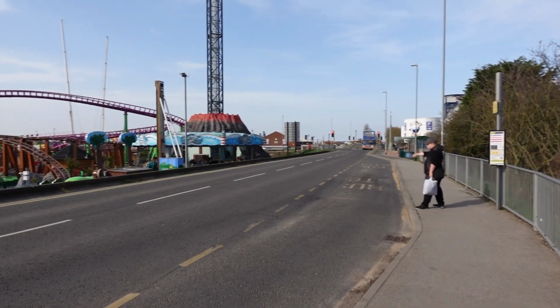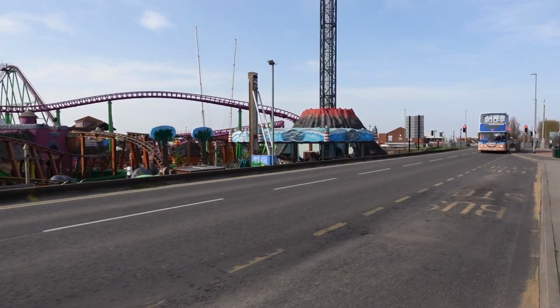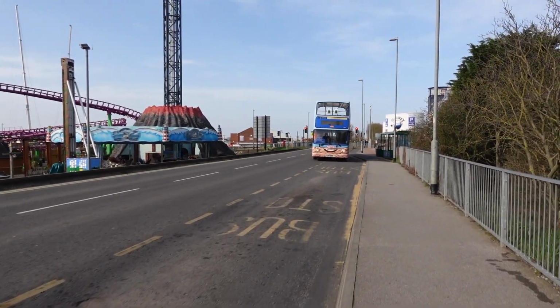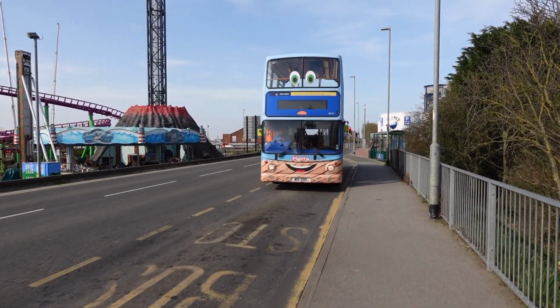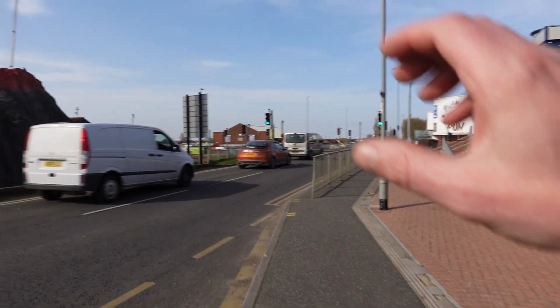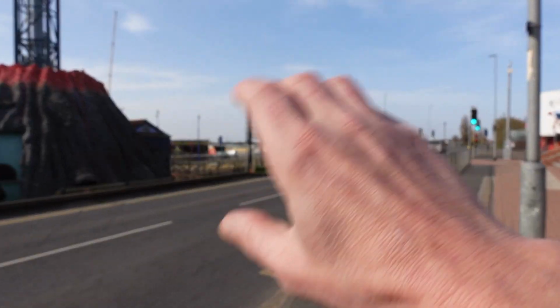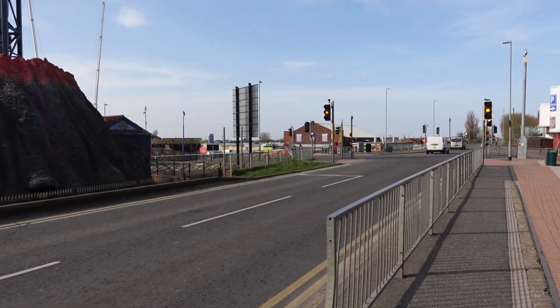The open top buses are back. I'm not sure when they started up. But here we go. So we'll just cross over here and we'll show you what's on the front. We've got Richmond's little corner over there, so we'll show you that as well.